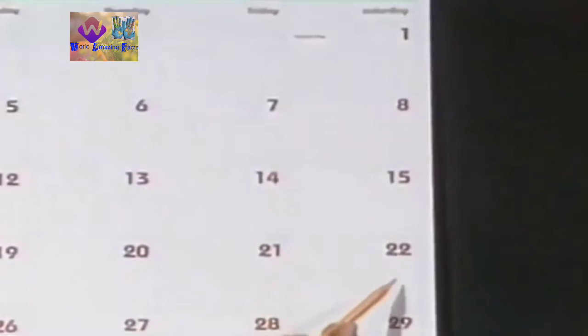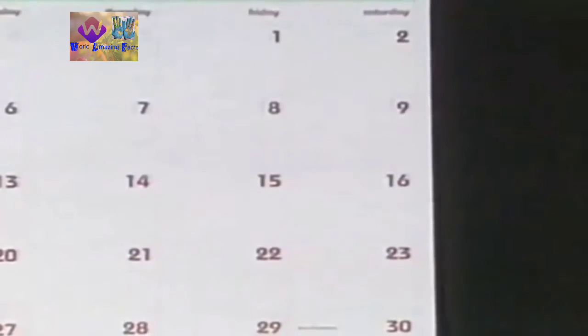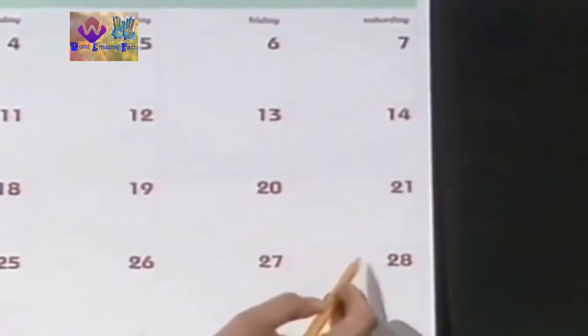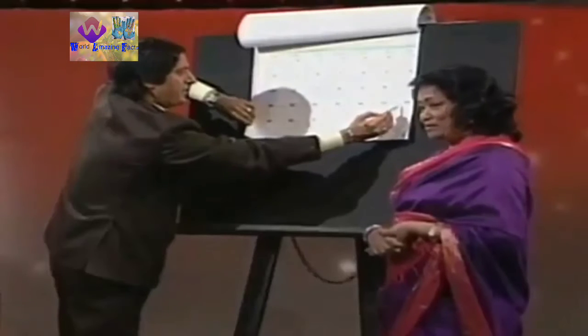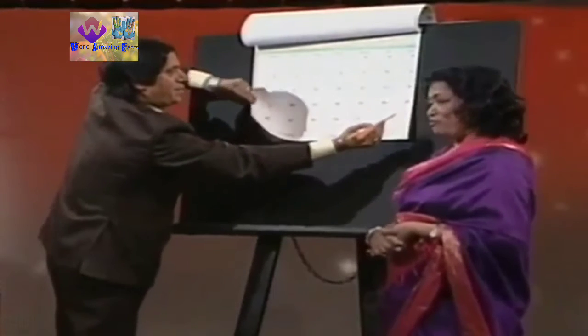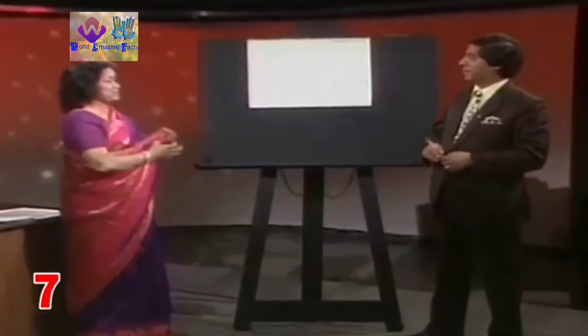July, Saturday falls on 1/8/15/22/29. August, 5/12/19/26. September, 2/9/16/23/30. October, 7/14/21/28. November, 4/11/18/25. December, 2/9/16/23/30. Very big. Good. How about giving me a date?